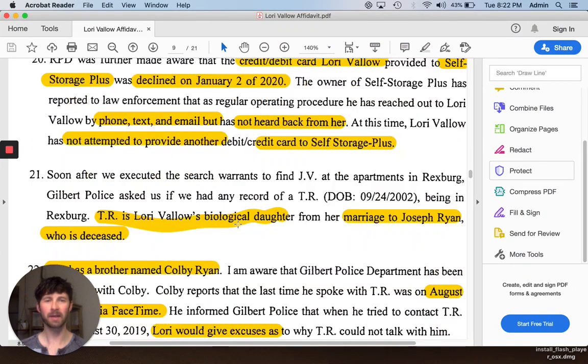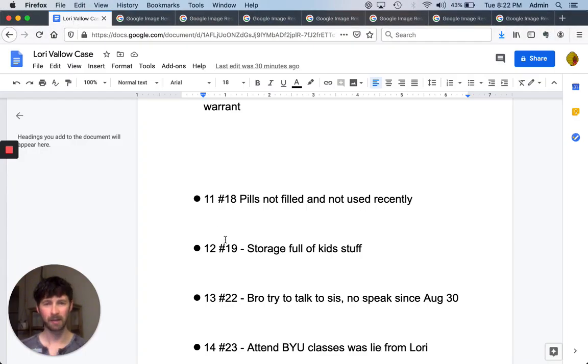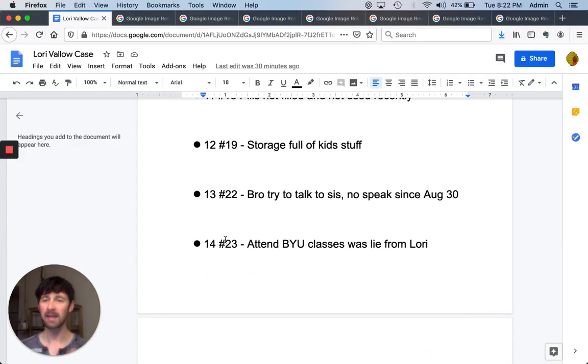So as we're going through that, you can see here, just like I mentioned, the storage unit, they were talking about that. Next up here, just a couple more, you guys. How you guys liking this so far? Is this good information? Have you guys had a chance to look through the affidavit? If not, it's really interesting to get a full picture of this case.